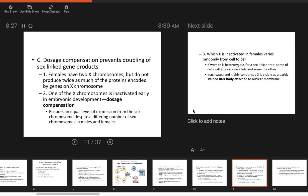Another reason why I wanted to re-lecture is he mentioned that females could be mosaic, and I think that's not true. I think we are mosaics. Girls, we are mosaics. We do have two X chromosomes, but one of them gets turned off. We call this dosage compensation, which means one gets turned off so that you get an equal amount of expression from the sex chromosomes and don't get an overload. One shuts down and becomes a Barr body and is inactivated, and the other one is activated.